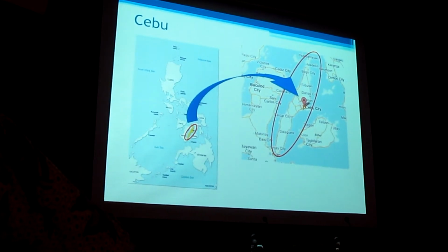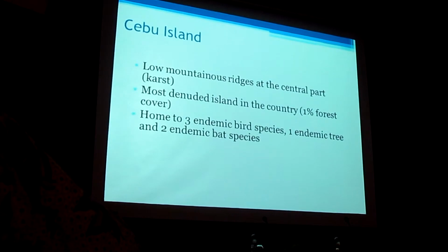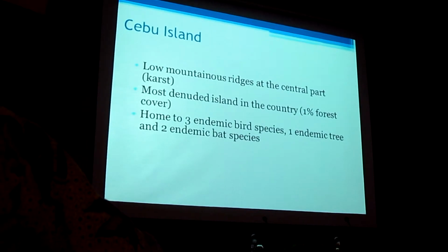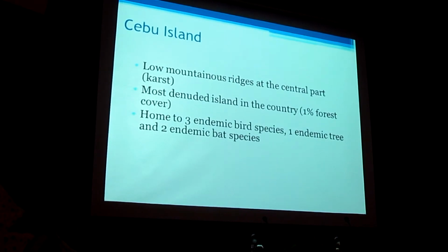So that's Cebu. Cebu is the 9th largest island in the country, which has around 7,100 islands. And this is considered the most denuded island in the country, where there is only 1% forest cover. The central part of the island forms low mountainous ridges, and it's mainly made up of karst. So it's a karst forest. But sad to say, we only have 1% forest cover, including the mangrove areas.